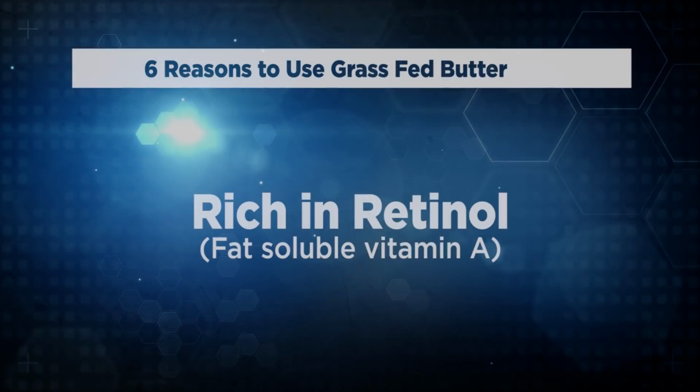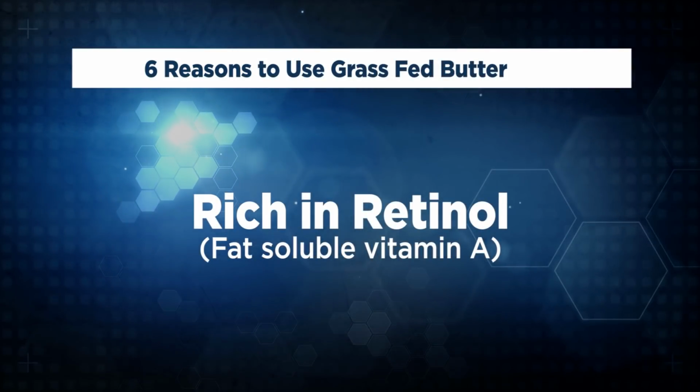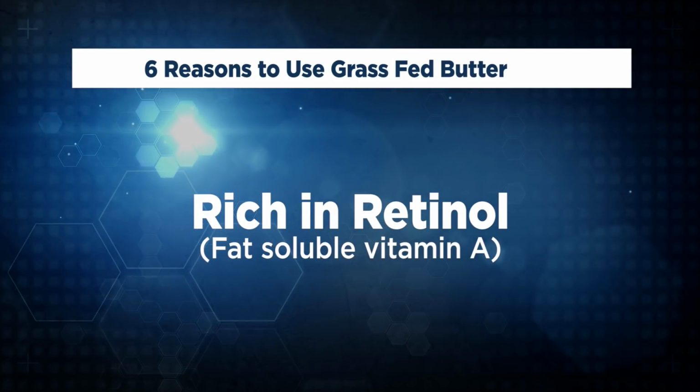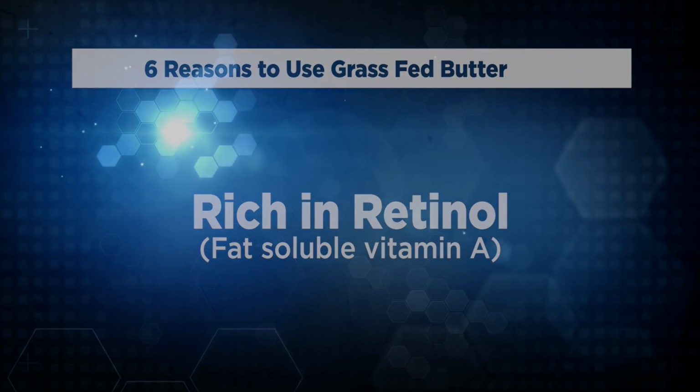Number 2 is that grass-fed butter and ghee is rich in retinol. Retinol is a fat-soluble vitamin A. So it's a different type of vitamin A than we would get from carrots or sweet potatoes. Those are rich in carotenoids, but not in retinol. Retinol, we're gonna get from things like grass-fed beef liver or cod liver oil, for example, which would be rich in retinol. Also, egg yolk. Well, grass-fed butter is super, super rich in retinol.